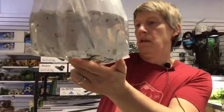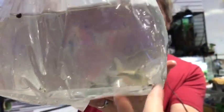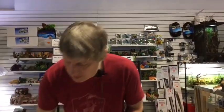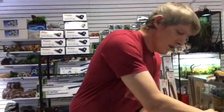Oh, cool. These are Fowler's Cories, long nose Cories, super, super neat Cory. I haven't had these, I'm trying to remember if I've ever had these. Thought I had them one other time. Really like those guys. And then last in this box is Denison Barbs, or Roseline Sharks. Super, super neat schooling fish.